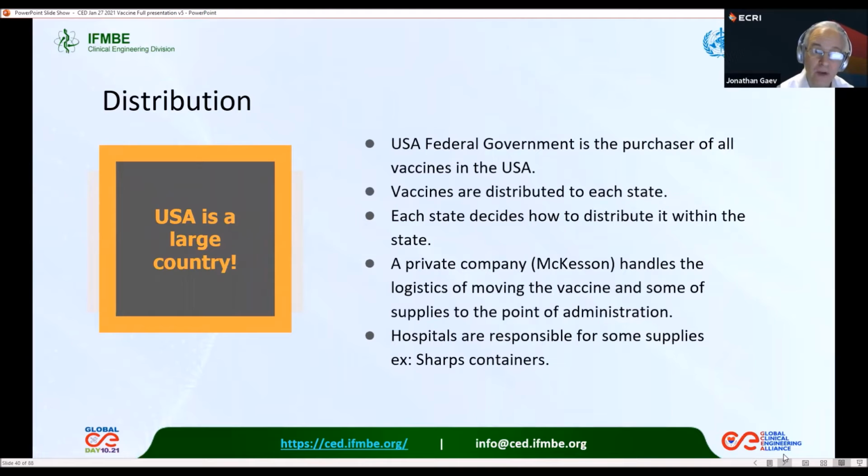So right now, the way that's handled is the states are distributing that to hospitals and then later to some of our large pharmacies. And a private company, McKesson, is handling the logistics of moving the vaccine and also handling some of the equipment required, but not the equipment I discussed to you. They're not sending people pulse oximeters or non-invasive blood pressure.